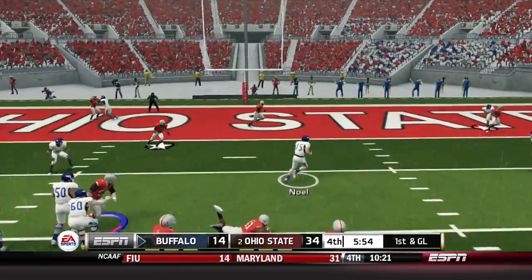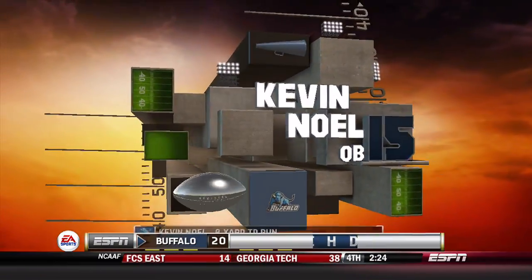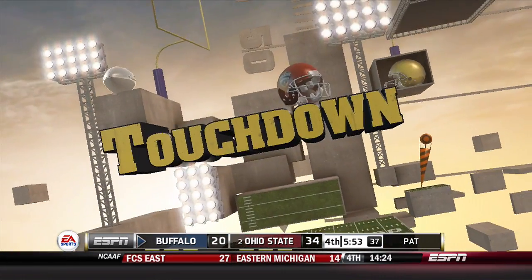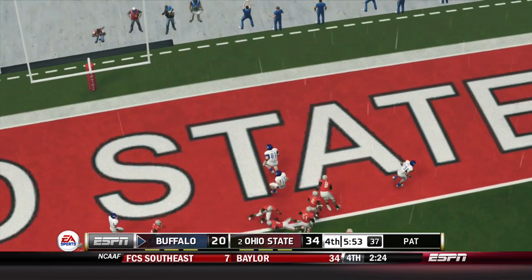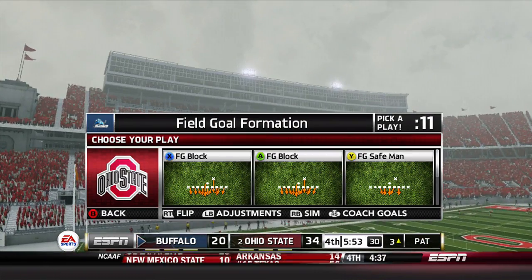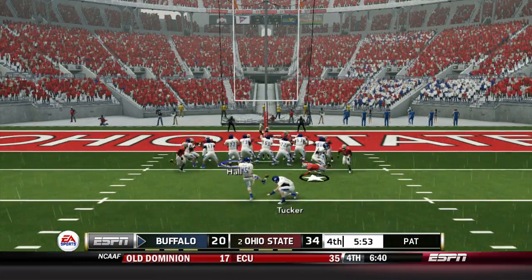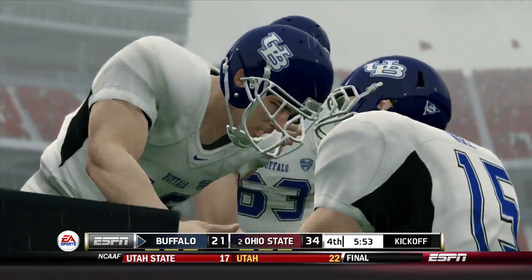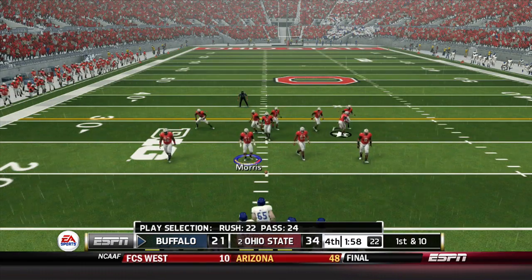He's on the run. Decides to tuck it in, and he's got space. It's away from him. Touchdown. He just put his eyes on that end zone and ran with some real purpose there. And he converts the extra point. A 10-play, 61-yard drive, and they come away with 7 points. They got into the end zone last time. Let's see if they can match that on this possession.